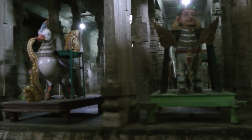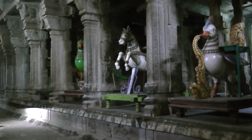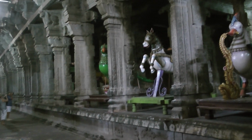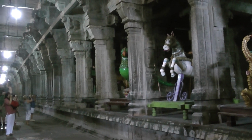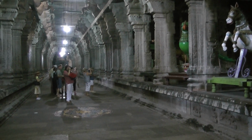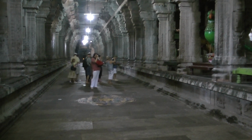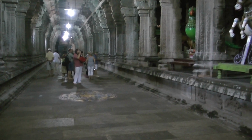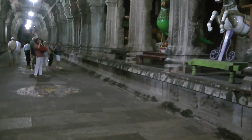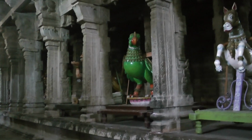So this corridor is very, very long, and all the way down it is what look like animals from fairground rides. It's much darker than it appears there on the camera. You just walk down here, you'll see some more of these rather strange effigies.